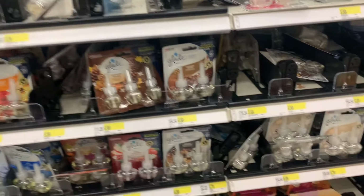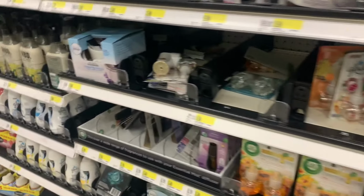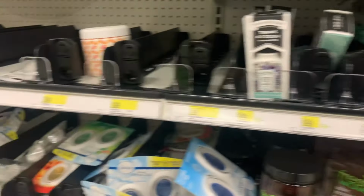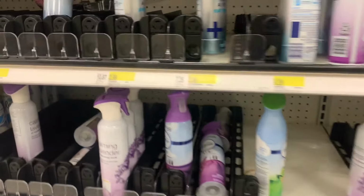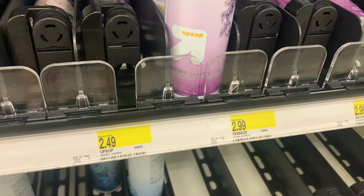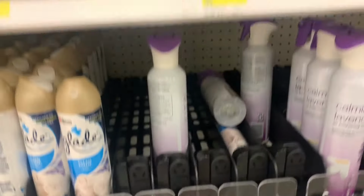Okay, so now I'm in the Glade section. It's the air freshener section. Let's see if we can find anything good. They have a lot of these refill type things. Okay, so now we've come to the Glade section, and what do they have? Cashmere Woods, Crisp Waters, Clean Linen, Common Lavender Air Freshening Spray, Apple Cinnamon, nothing.